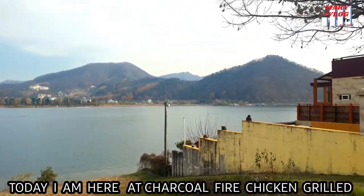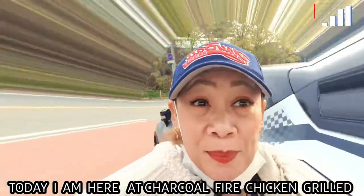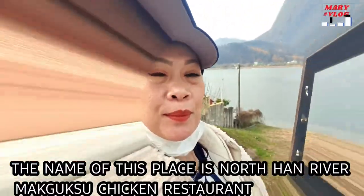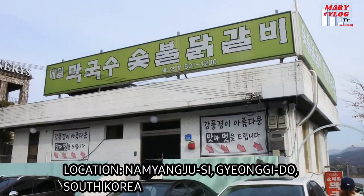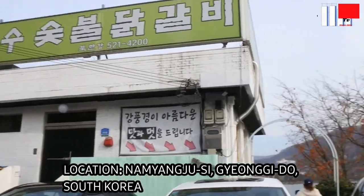And today, I am here at Charcoal Fire Chicken Grill Restaurant. The name of this place is North Han River Makguksu Chicken Restaurant. Location, Namyangju City, Gyeonggi-do, South Korea.